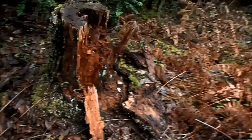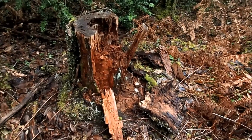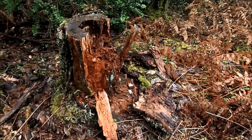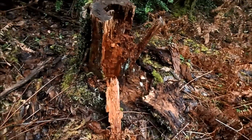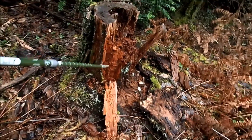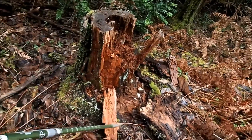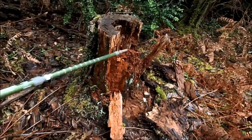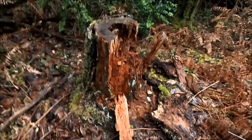Guess who did that? So bears will often rip into old stumps looking for grubs and ants and things like that to eat. The ant pupae are high in protein, but that stump's pretty solid still. So they took a couple of swipes at it, it looks like. Ripped off some of the outer bark, but doesn't look like it yielded any food.